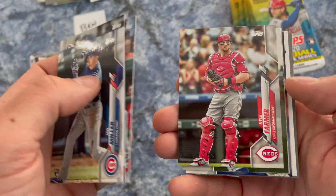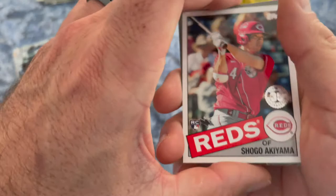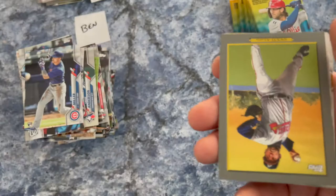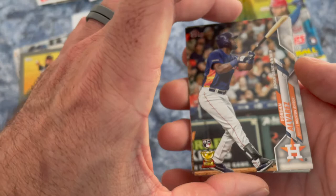Tolo Colon, Domingo Santana. And who do we have here? Shogo Akiyama, rookie card. The 35th anniversary layout. Very nice. We'll get that sleeved up for you. And a good old John Smoltz. Yordan Alvarez, nice looking rookie card here.